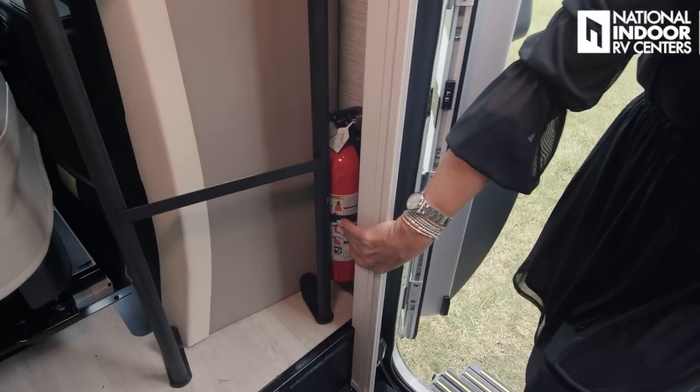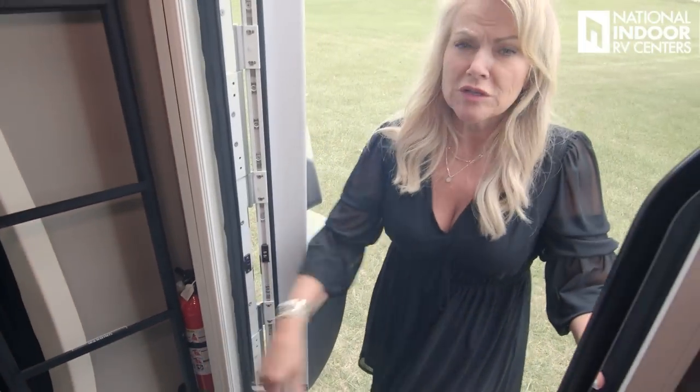Right as I walk in the coach, I've got the fire extinguisher. This is really nice. I've got it accessible from inside the coach and outside if I need it.